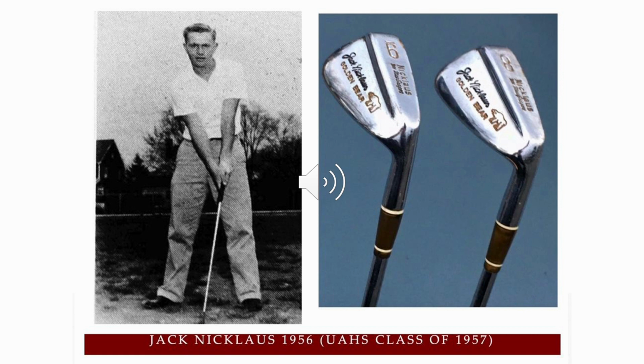Perhaps one of the most famous Golden Bears is Jack Nicklaus. He was a 1957 graduate of Upper Arlington High School. And shortly after turning professional in 1962, Jack was asked to create a logo for an apparel line.